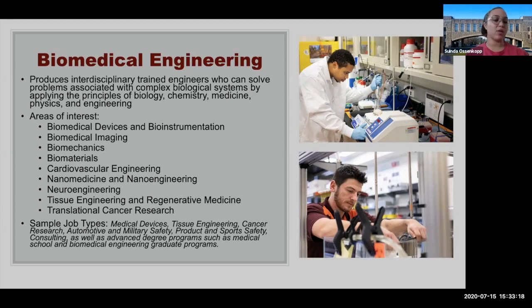So if you love working in a lab and you kind of love working with the body, but you want to be an engineer and you want to go into pre-med, this is the major for you.